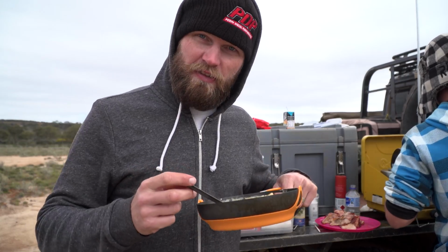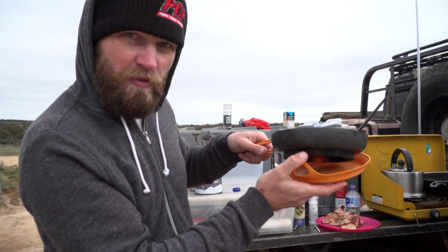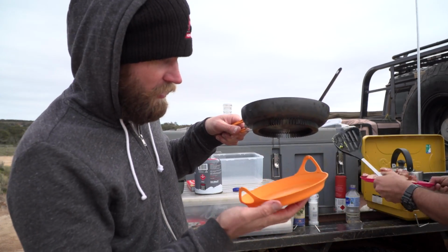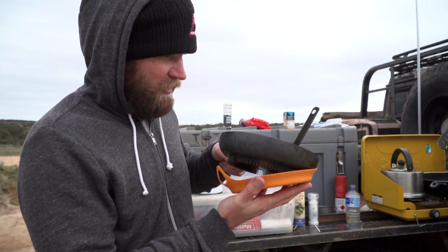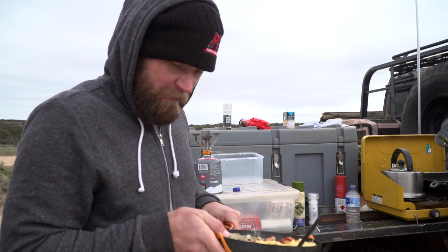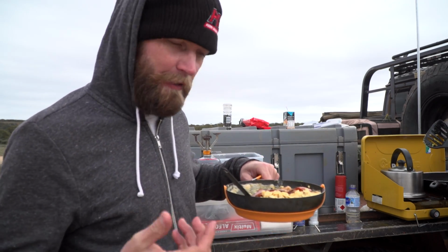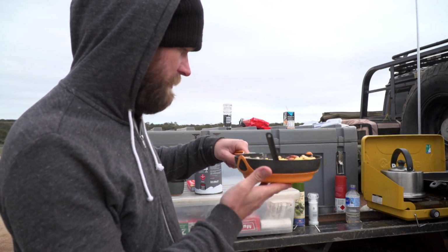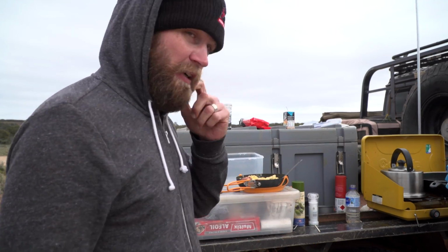The cool thing about this Cedar Summit gear is this is what comes with the pan, and it's kind of heat resistant, I take it, and it clicks into here, and basically you just eat out of your pan, so you don't need a plate. Saves a bit more mess. Anyway, it's a pretty bit of kit for like one person.